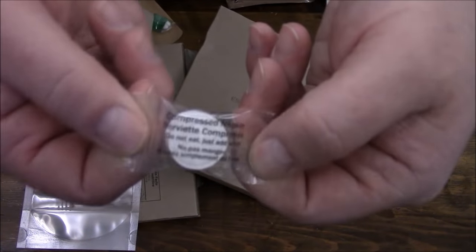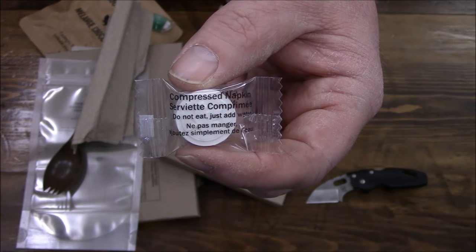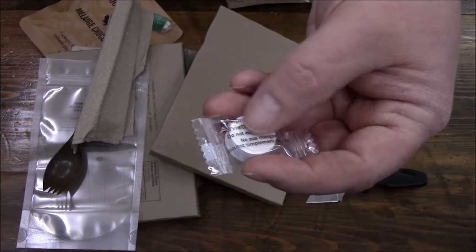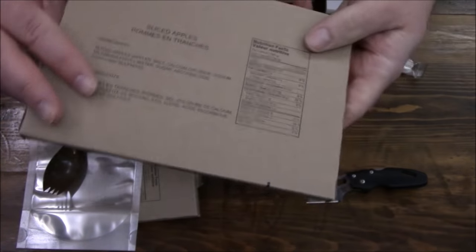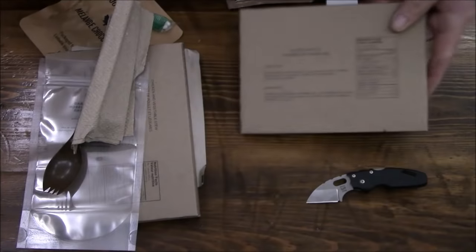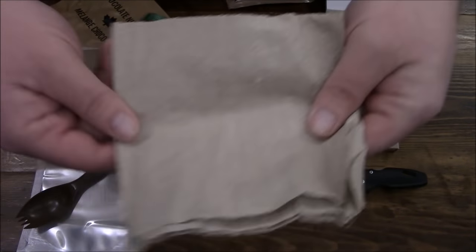Wow, this is the first, a compressed napkin. Just add water. It kind of sounds counterproductive to add water to a napkin, seeing how you're trying to. Well, anyway, we'll try that out. For dessert, we get some sliced apples. Of course, our napkin paper towels.